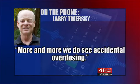Neither of these prescription pill bottles can stop a person who's planning to take more than they're prescribed, but this one with a timer on it could make a difference in the number of accidental overdoses that happen in the U.S. every year. More and more we do see accidental overdosing.